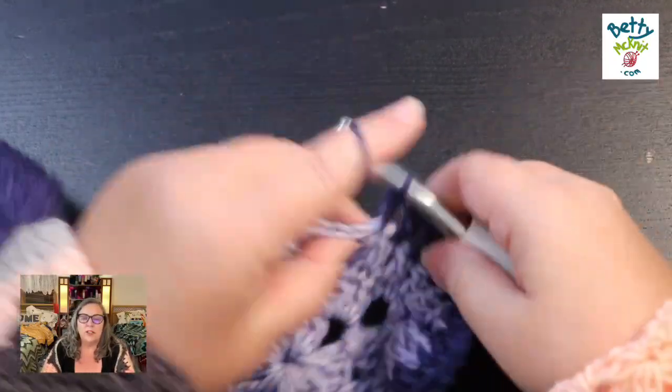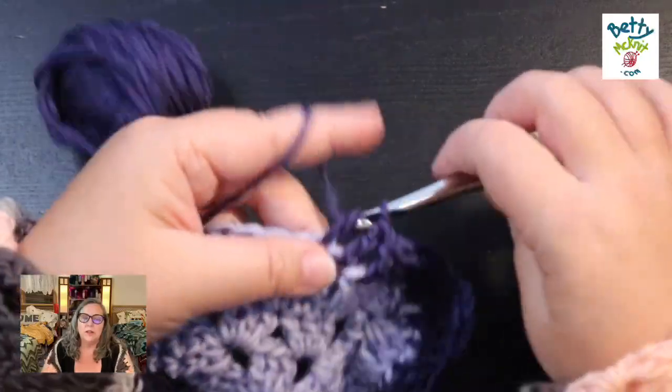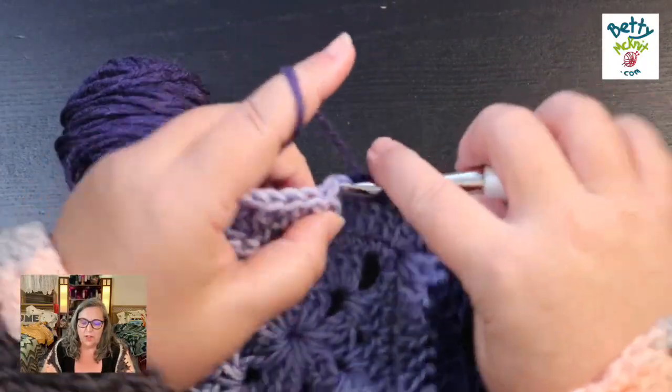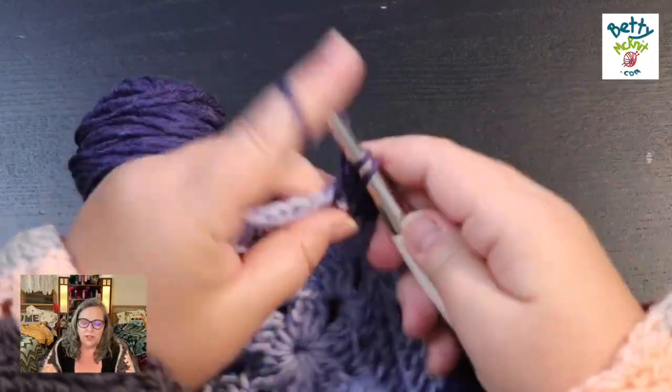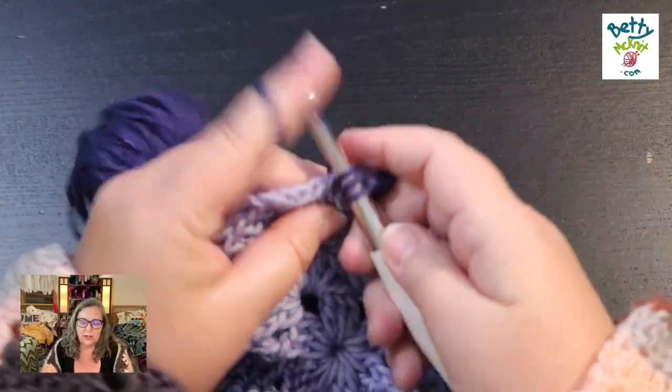This is round 6. Just double crochet in each stitch across, and you should end up with 16 on each side.